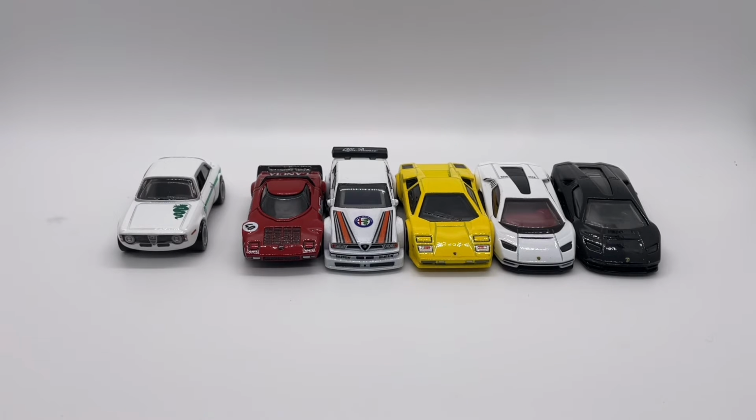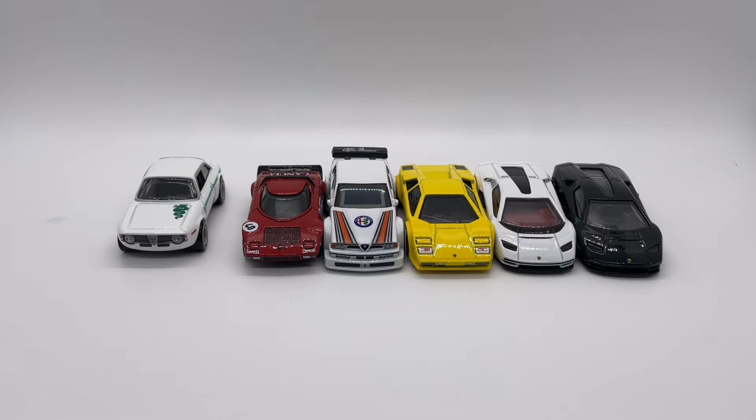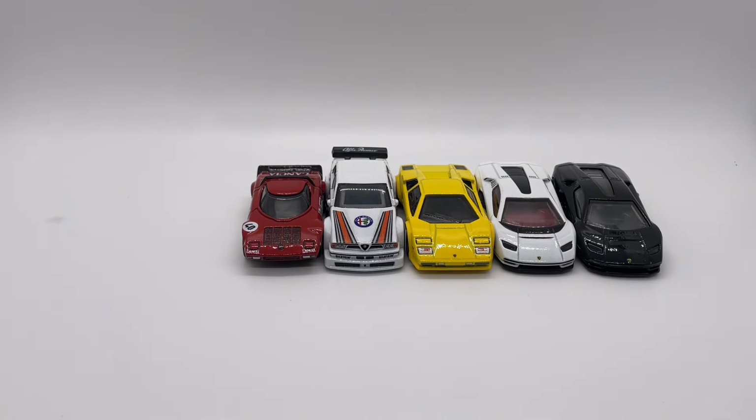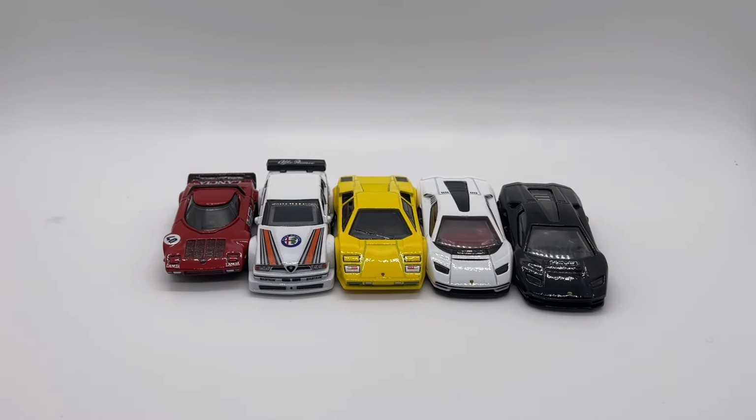So what would I have changed or done differently? Well, this set did get a new casting. This was the introduction of this Countach. So I really don't feel the need to have introduced a new casting per se. But one thing I would have done is I probably would have replaced the Giulia down here. And what I would have done in its place is I would have brought back the Maserati MC12 casting.